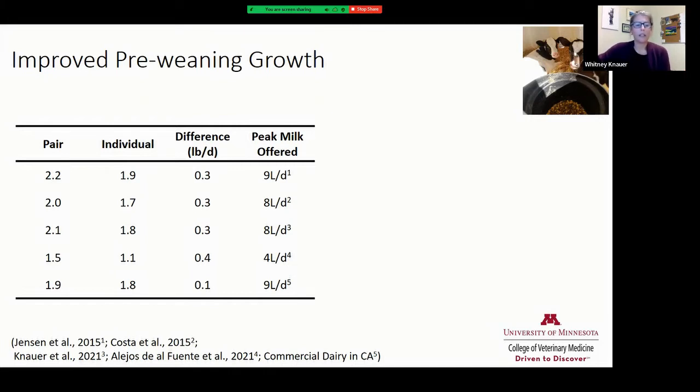The other thing, and these are all statistically significant differences, but they're definitely biologically important ones. So when we think about final body weight at weaning, which I'll show you in a second, we have a real advantage there. And then this one on the bottom is, again, from a commercial dairy. So they're pair housing, and they're feeding 3 liters 3 times a day. And they saw an advantage in the pair versus individual.